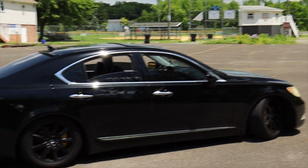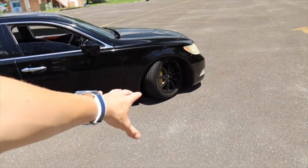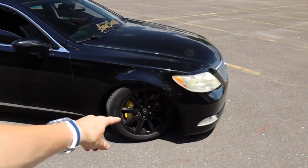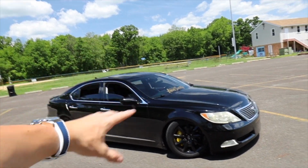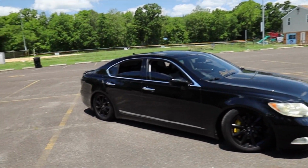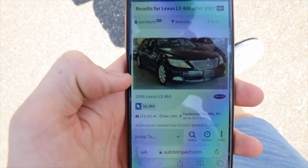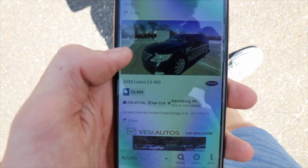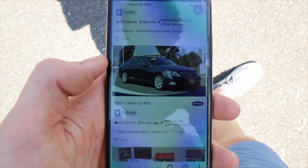So like I said, this is my 2007 Lexus LS 460 here in black. These wheels are painted. They came light gray. I'll show you a picture of what they used to look like before I got them done. But yes, talking no mods, this car is roughly $10,000. We'll pull up here on Auto Tempest. We can see right here, we got one for nearly $7,000. We got one for $10,000, $10,000, $10,000, $10,000.